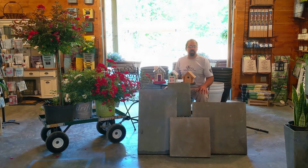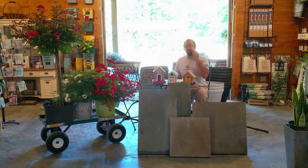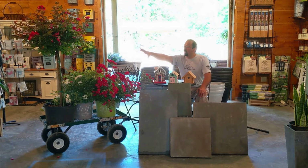We try to keep as much of this stocked up to sizes of 24 by 36. So I have a bunch of different sizes to choose from, and we try to keep it here throughout the year. Our plant is roses.